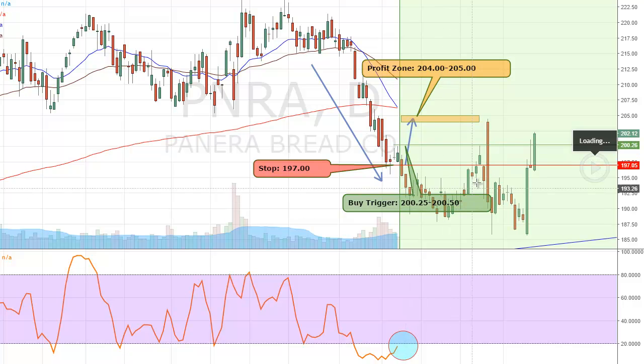So we came all the way down, everything was good, and all of a sudden here, this weird day here just kind of triggered it and pushed back down. So it triggered our buy trigger, triggered the stop and the same thing. It was kind of a fluke, really. The true trade here was the breakout above 200 and on its way up to the profit zone of 204.